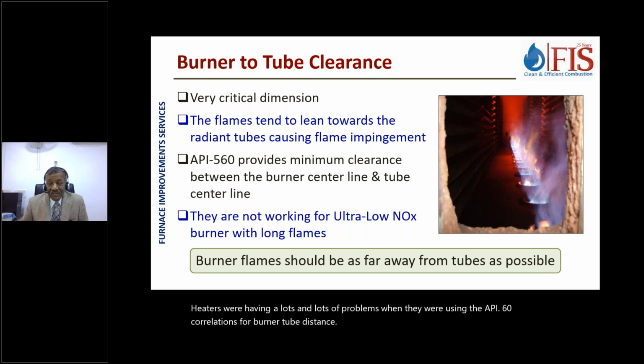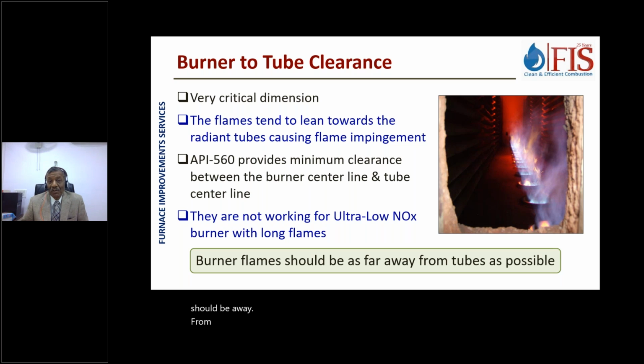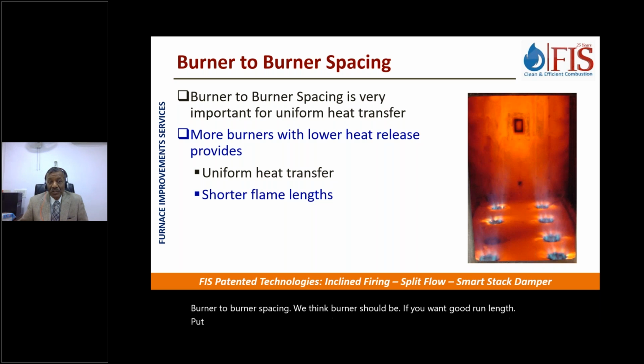Burner to tube clearance is a very critical dimension, and our recommendation is burner flames should be away from the tubes as much as possible. So try to go with higher clearance. That's what we will suggest to you, and it is possible. Another thing we have found is burner to burner spacing. We think if you want good run length, put lots of burners close to each other so that you will get smaller burners, uniform heat release, and uniform heat transfer.